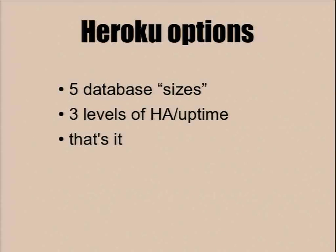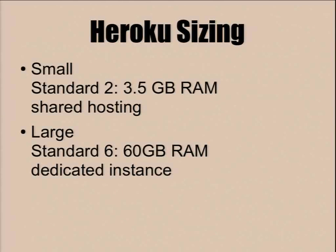Now, they actually have a much more limited set of options. There's 5 database sizes, 3 levels of high availability, and that's it. You know, a matrix of 15 options, those are your options. So the 2 sizes we used, a small, which is pretty much the equivalent of the M3 medium, although it's not actually an M3 medium, and a large Standard 6, which is 60 gigabytes of RAM, 8 cores, like the other one.